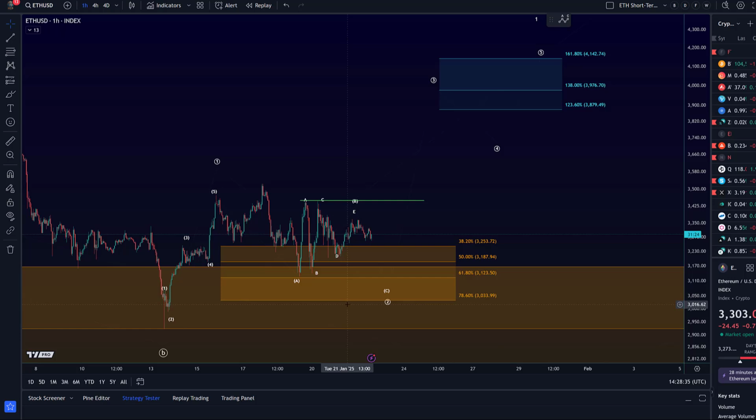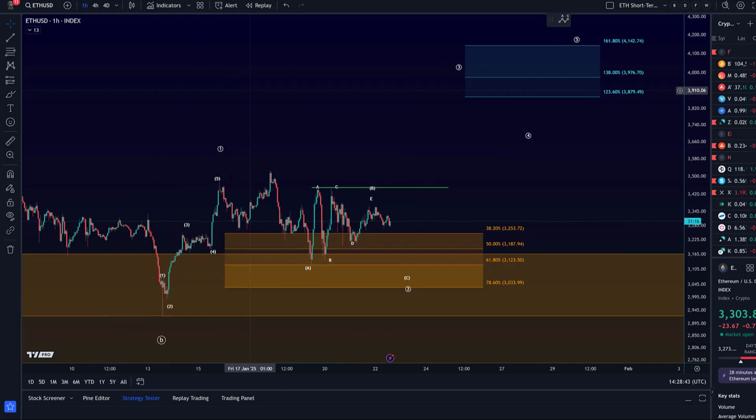While it is possible that the 5-wave move up formed wave 1, the beginning of a new uptrend or the potential beginning, the pullback would be a wave 2, but the idea is the wave 2 could still be unfolding. Doesn't have to be the case. It's possible we are already moving up more directly, more aggressively, but the potential is there for a test of maybe the 3,120 level again, or 3,033 level, as long as we stay below the green line, okay?